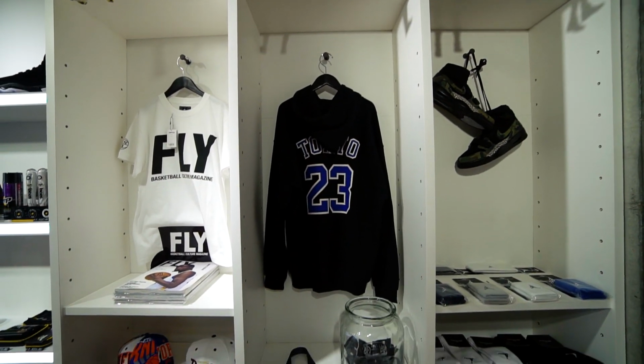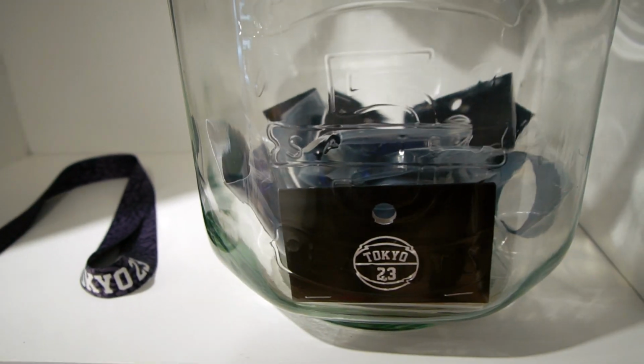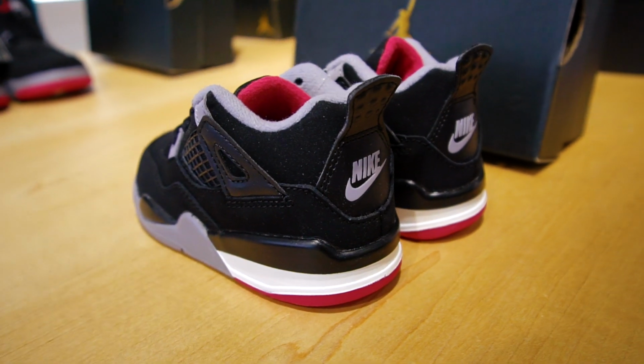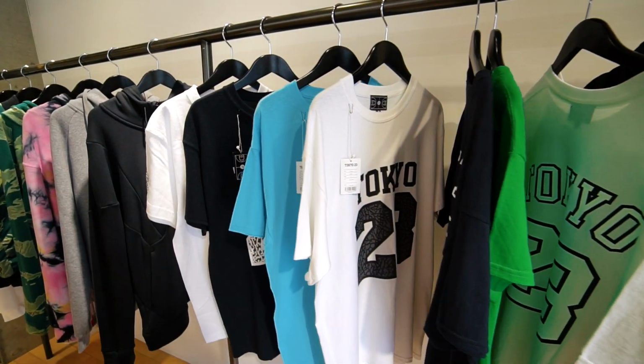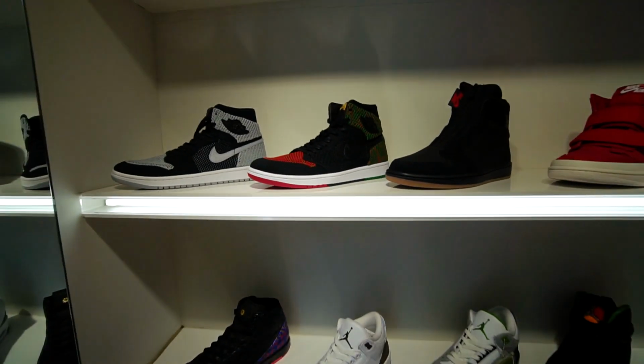With that said, this is Tokyo 23, probably one of the best stores when it comes to Jordans, when it comes to shopping for them here in Harajuku, Japan. They carry a lot of cool clothing as well, so if you're a fan of Jordan brand itself, elephant print, bred, anything related to Michael Jordan, this is a store you need to check out. Here's a look at what's sitting at Tokyo 23.